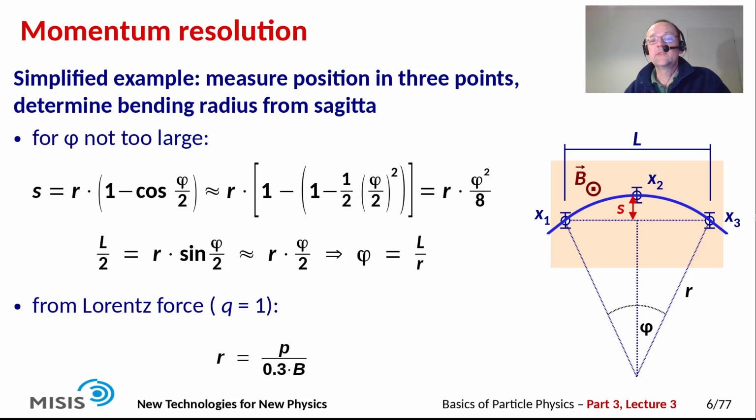Now I want to briefly derive how well we can reconstruct the momentum. What factors determine the momentum resolution, the precision with which we can measure the momenta. And I want to derive this from this very simple example shown here on the right, where we have 3 measurement points along the trajectory of the particle, all 3 measurement points inside the magnetic field. The distance between the first and the third measurement is given by this length L here, and the bending radius of the trajectory is given by R.